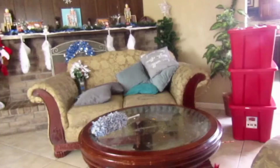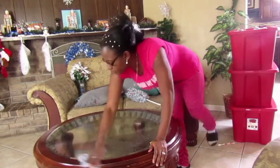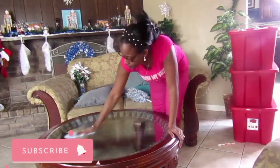So my office area is all cleaned up, and I know it won't even last long, because this is where my son does his virtual learning, and he always brings a bunch of toys.